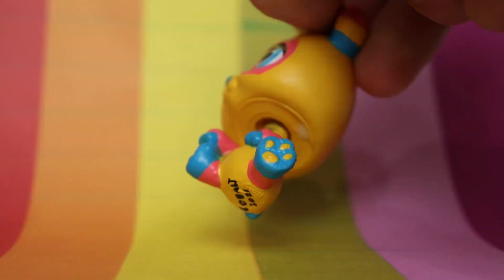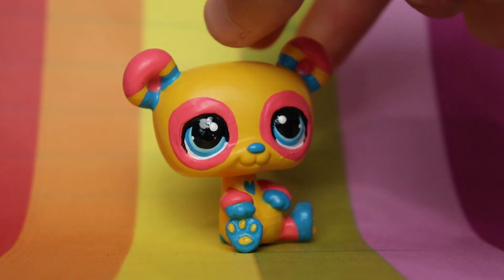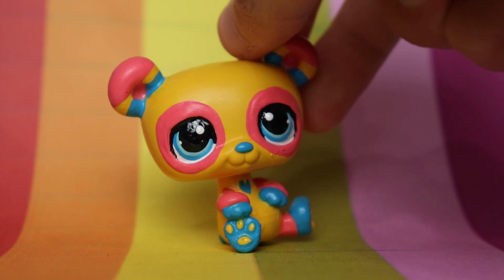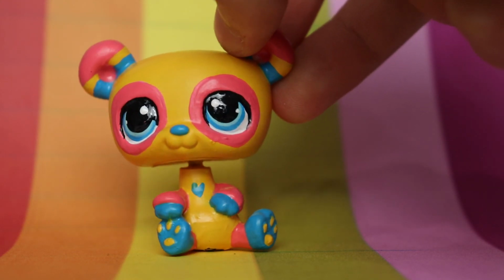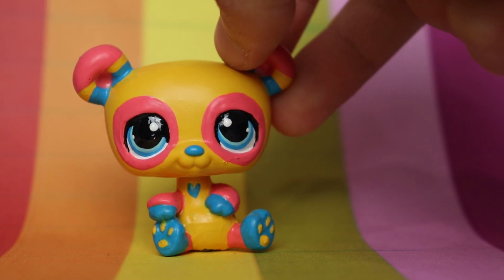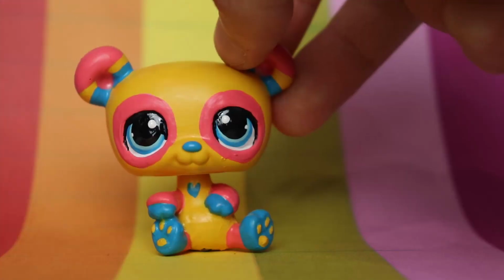So you might see a couple white specks of the Mod Podge still drying, so I'm gonna be a little bit careful with them. So obviously this is a pansexual Pride Panda, and literally everybody was screaming at me to do this one because of the pun. Get it? It's a panda, a pan panda.